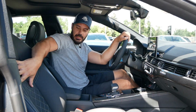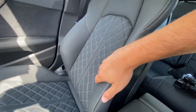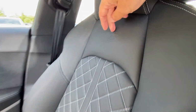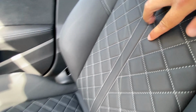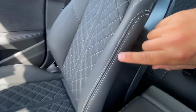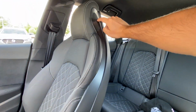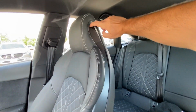Moving on to these seats. I love Audi's seats. Look at the side design that we have. Very organic and stylized. It feels like the interior designer took their time and put in some effort designing these beautiful seats. You also have the S logo in the backrest here with this diamond stitching and the white contrast stitching as well on the sides and in the middle. Beautifully done. Of course, they are both power adjustable.